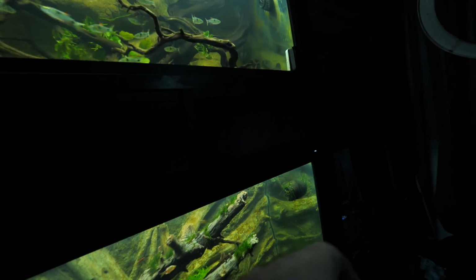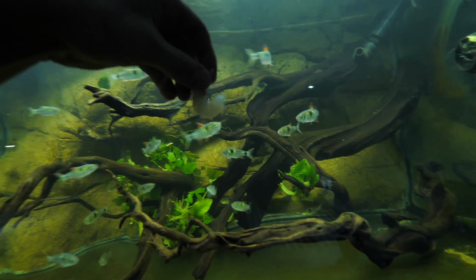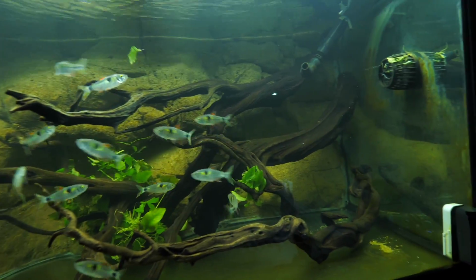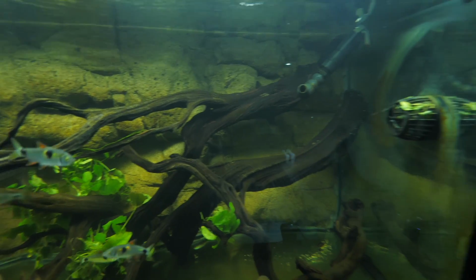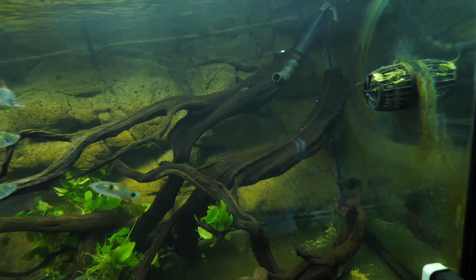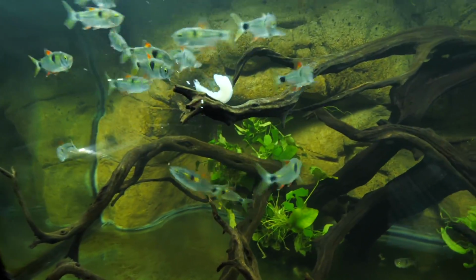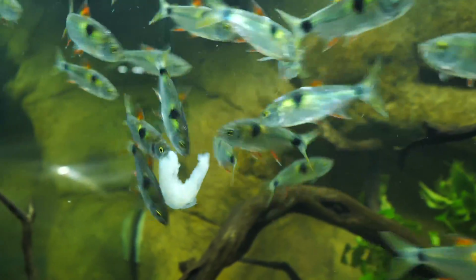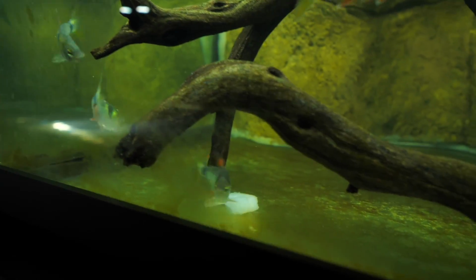So the exodons, we know these guys are meat eaters. They will go after it, but they haven't really had a sweet tooth for this type of stuff. They like the meaty stuff more so, but there's a few of them that will eat it. And they must be eating it because every time I drop one in, it's gone shortly after. But they're not as ferocious for this as they were for red meats. They will eat it.